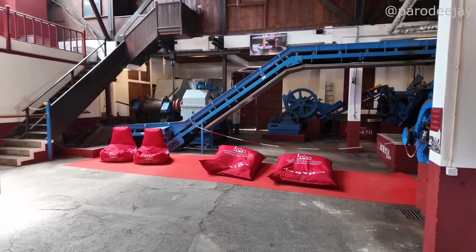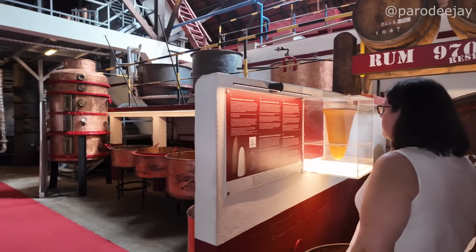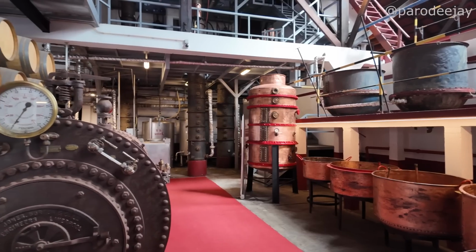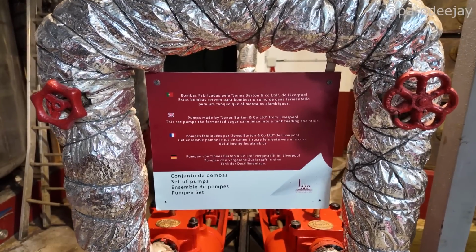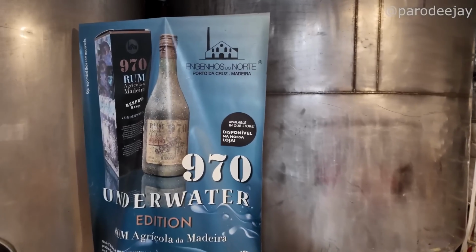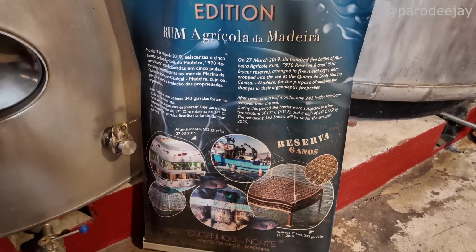They've got cozy beanbag chairs? What the heck? All kinds of learning. Oh, this looks like we're getting into the steel territory. All that shiny copper. They've got signage in Portuguese, English, French, and German right there. What is this? It's their underwater edition.